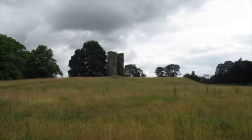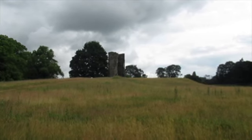Today we're in Lanark as we visit Douglas Castle.